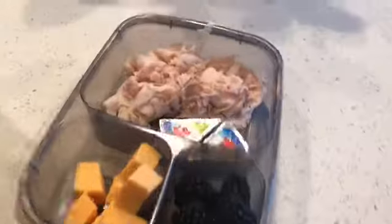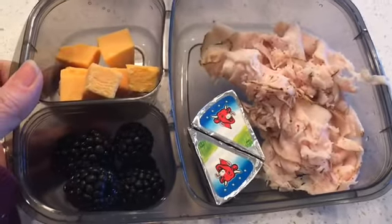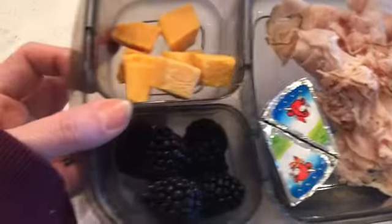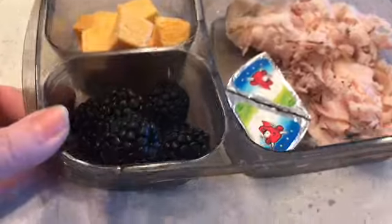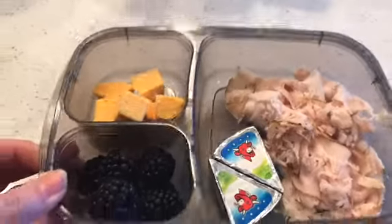All right, so here's what I threw together. I just got some of that Dijon turkey deli meat, a couple Laughing Cows, cut up some cheddar cheese, and a few blackberries. So it's not a lot, but this will tide me over.